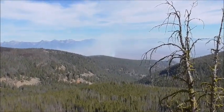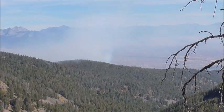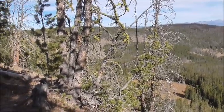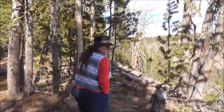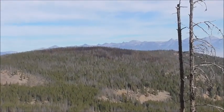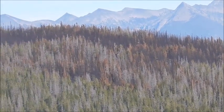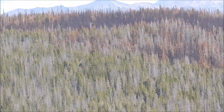Still some smoke coming up over there. Moose fire ain't dead yet, but it's almost done. That strange coloring on that hill is all burnt. It's funny how in some places it burns it black, other places it just kills the trees, turns them brown. They'll die, but they're not hard burnt like that.